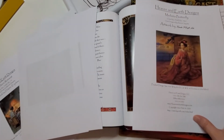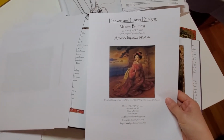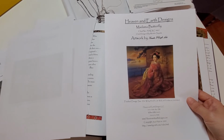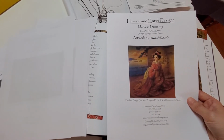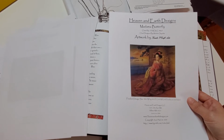Madama Butterfly. I love opera. I grew up on season tickets to operas. I know every opera. My favorite opera is The Turk in Italy by Rossini. It's a comedy, and I just love Puccini, Rossini, Mozart, you name it.